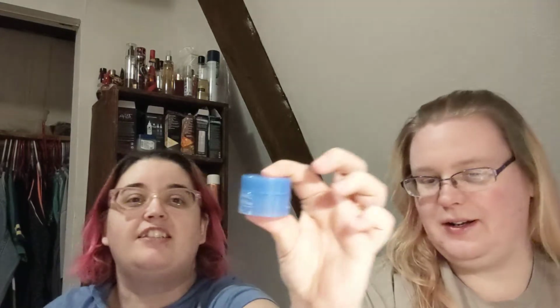Got a little bitty Laneige Water Sleeping Mask. A little blue box. Look how tiny it is. It says a quick absorbing gel mask that hydrates skin while you sleep. That's how they get you. You think it's like this, but then you look on the bottom and it's like that. And that's what it looks like. It's almost kind of jelly-like. It kind of jiggles. Oh, it does. It's like watery, looks like flan. I will try it out and see.